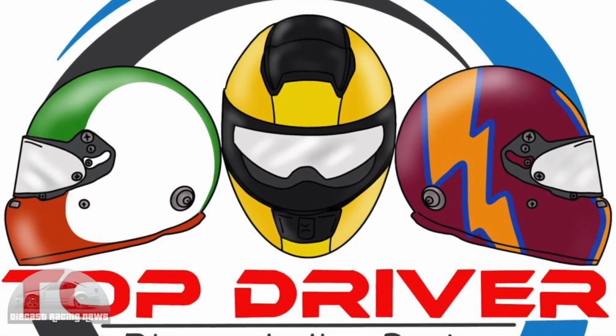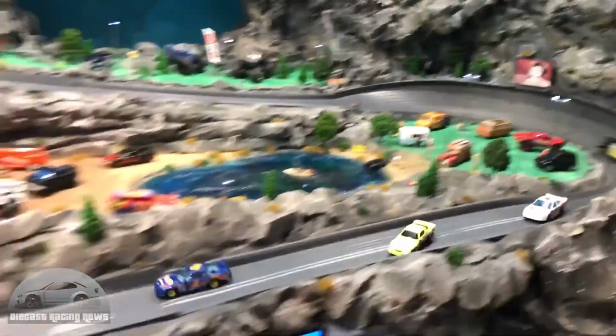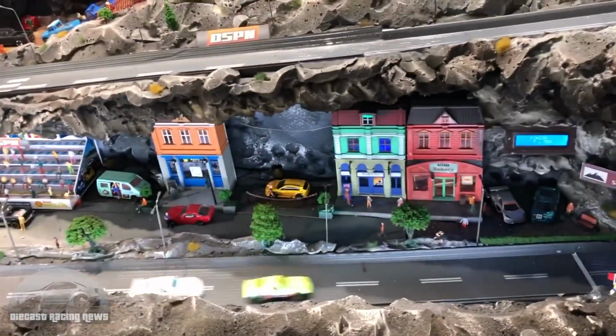Now, Top Driver have their NASCAR tournament carrying on. And again, lots of good, fast racing action on this track. And I love this battle for second and third there. Just blocking and overtaking. Brilliant action there.